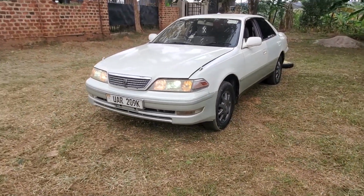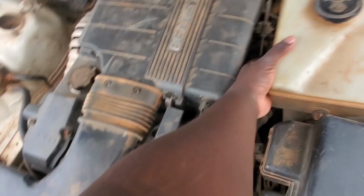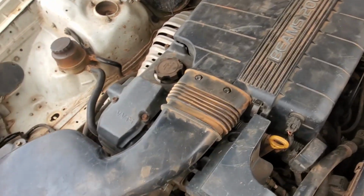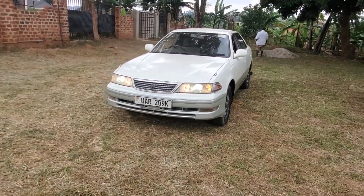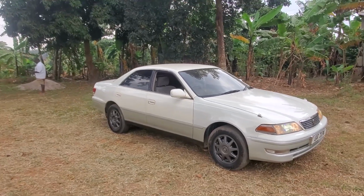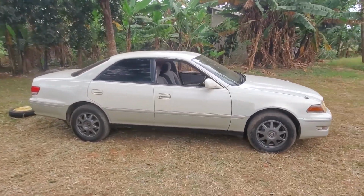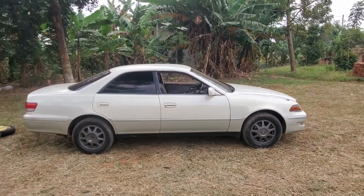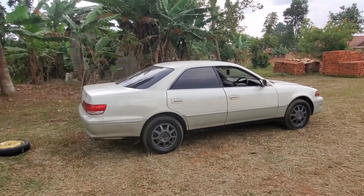So let me show you once again the engine. Yeah, that's it. Let me rev it up. So I think that's it for this video. We shall meet up next time when I'm bringing another car for you. This has been a long review, but I wanted to show you the full capacity, all the things that I know about this beautiful and gorgeous Mark II, and the ownership review. I think we shall meet until next time. Bye.